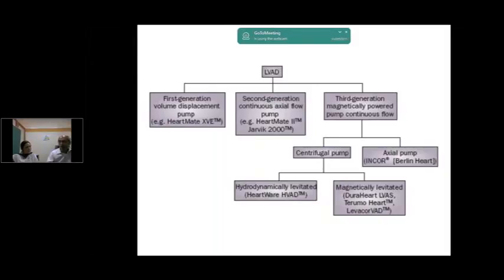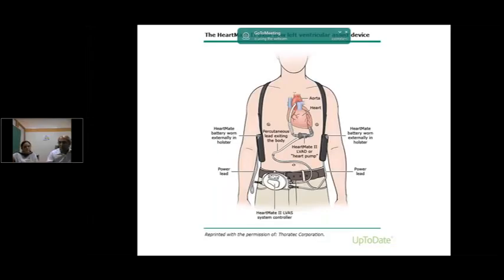In the second generation, refinement came where continuous flow pumps were made available, which are axial flow. So this is like HeartMate 2, which has been widely used. These are actually very small. The design has become very small. This can be implanted, and the patient can be more mobile with this. Now this is HeartMate 2.